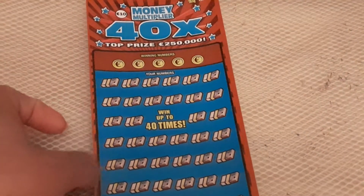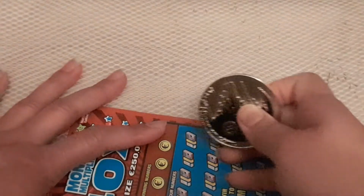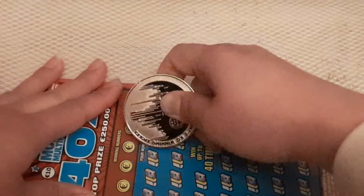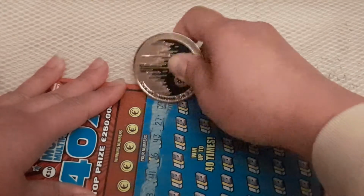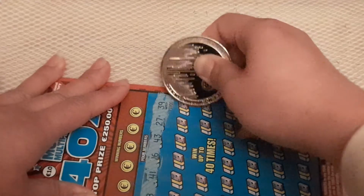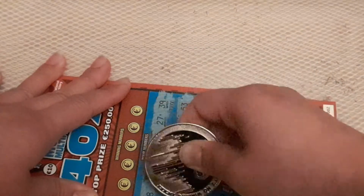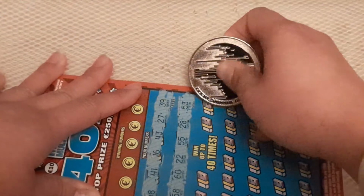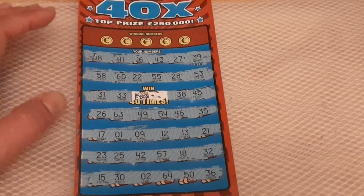the 40x money multiplier. So let's go scratch all the numbers first. It's easy. Okay, guys, I pre-scratched it in the background. So let's see what's our winning number.